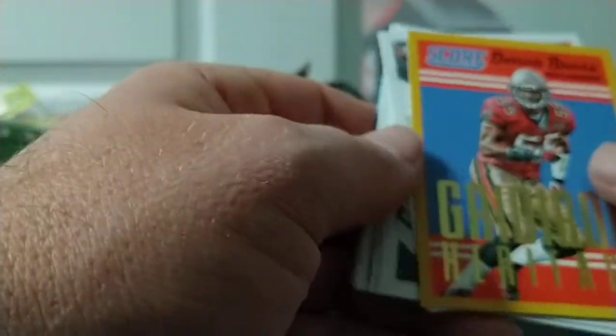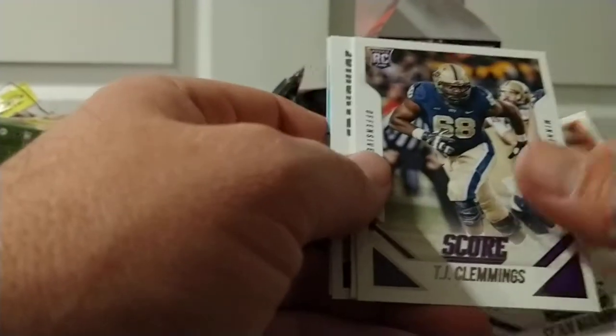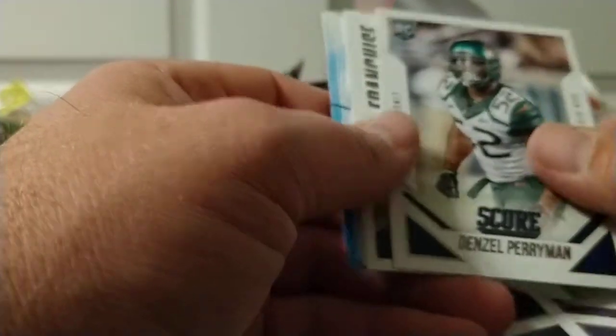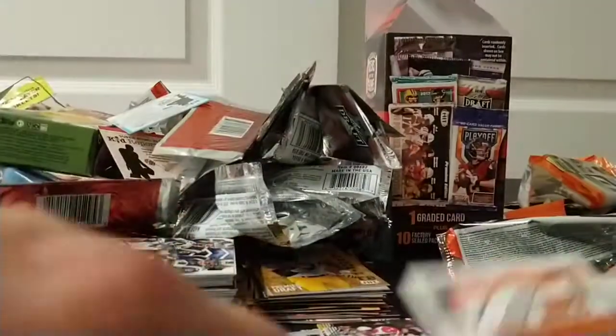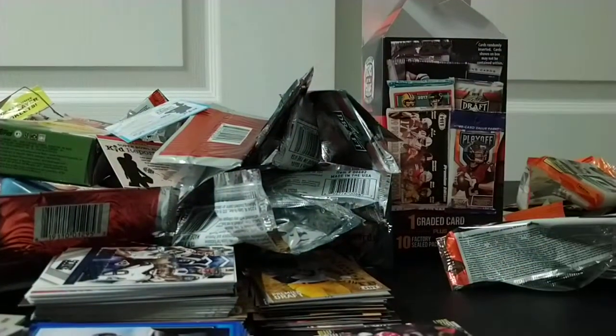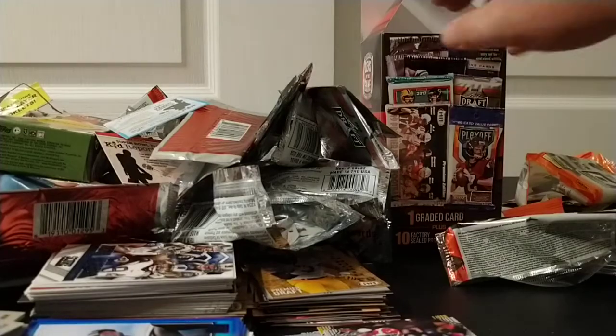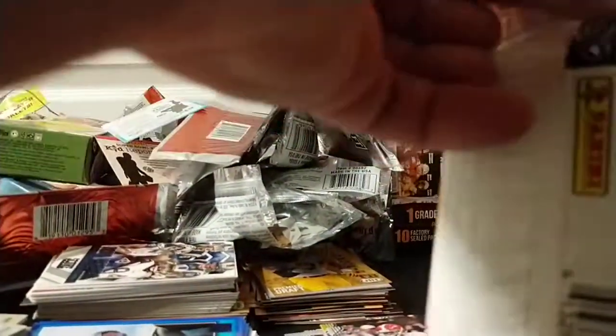Gridiron Heritage. Not numbered. Sean Manning. TJ Clemens. Denzel Perryman. Not a. I think next time I go down to Walmart, I'm just going to get kicked in the nuts and then just walk out, because that's what this did to me. I ain't expecting nothing huge, but something to get excited about. I got a whole thing of sleeves over here, and I haven't even been able to put anything in. That's pretty bad.